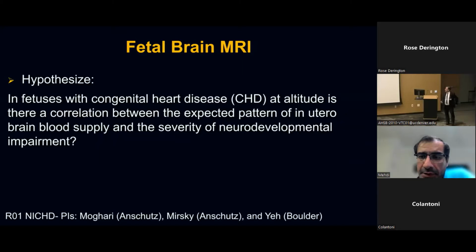Thank you very much for inviting us to describe our project with the title of fetal brain MRI at altitude. We know that at altitude we have about 15 to 20% less oxygen, and we would like to investigate the impact of that on fetal brain development compared to sea level. On top of that, we know that fetuses with congenital heart disease also have problems having normal blood flow circulation in the brain.